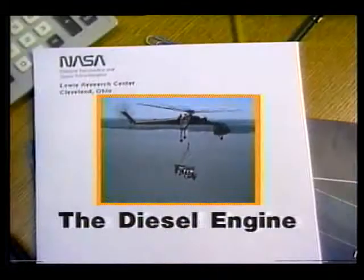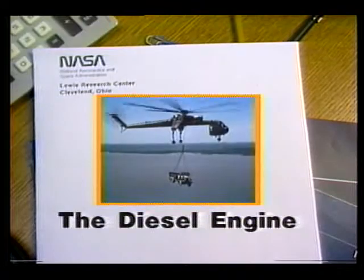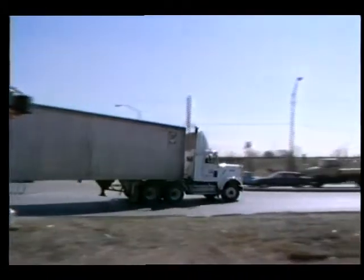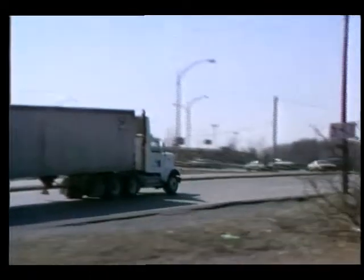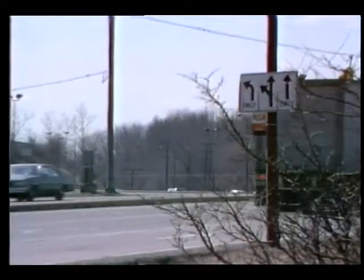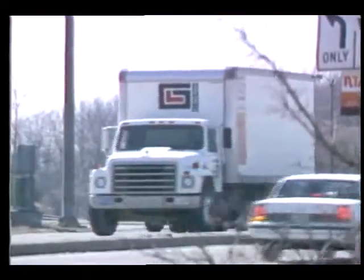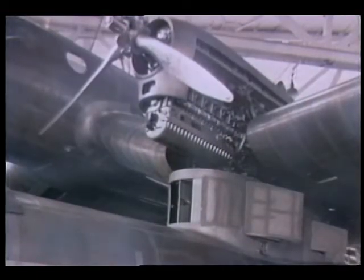Another form of a propulsion system is the diesel engine. When you think of diesel engines, you probably think of certain types of cars or heavy trucks barreling down the highway. But technology developed by NASA is currently creating breakthroughs in aircraft diesel engines. NASA is also designing remarkable improvements for diesel engines in trucks. Enthusiasm for the development of diesel engines is reaching pre-World War II levels.